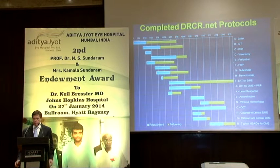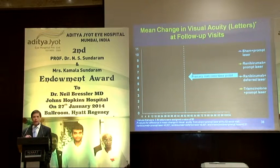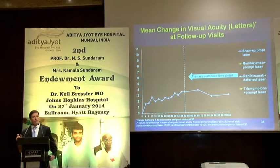So what I'm going to concentrate on is one example from the network to show you how we're getting close, but we still have a long way to go. This protocol looked at comparing laser, which did cause improvement in vision, as shown on this slide. These are people in this trial who were given laser, and on average they had improvement in vision from their diabetic macular edema.